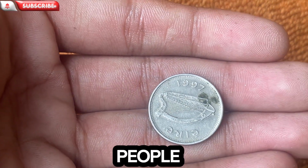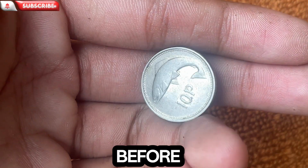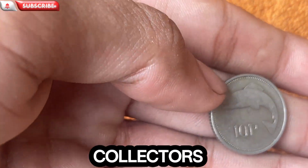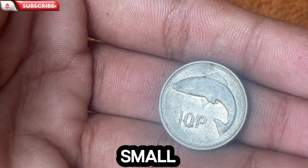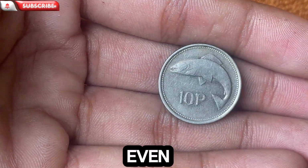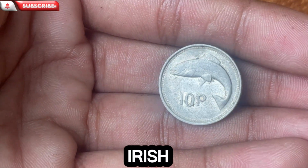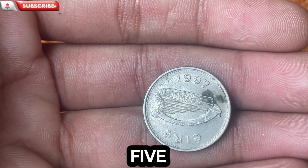For Irish people, these coins are a piece of national history, a reminder of the country before it adopted the euro. For collectors worldwide, the 1974 5 pence is a way to own a small piece of Irish culture and heritage. Some collectors even build entire sets of Irish decimal coins, and in such collections, the 1974 5 pence plays an important role.